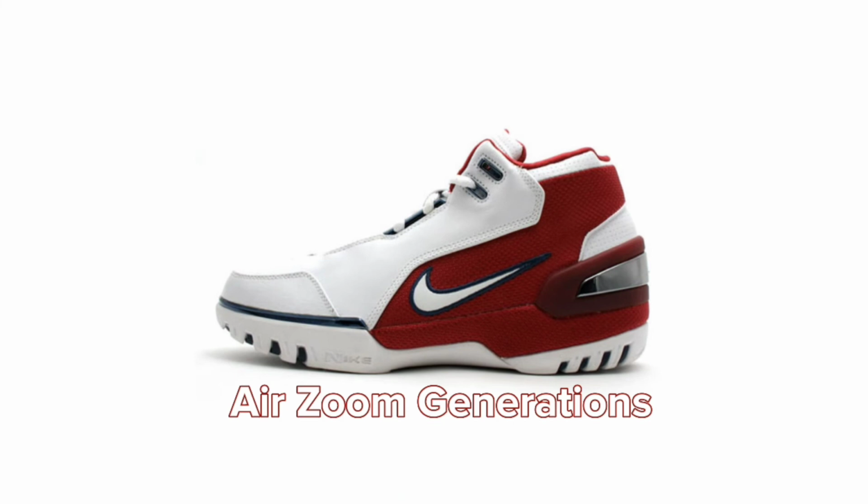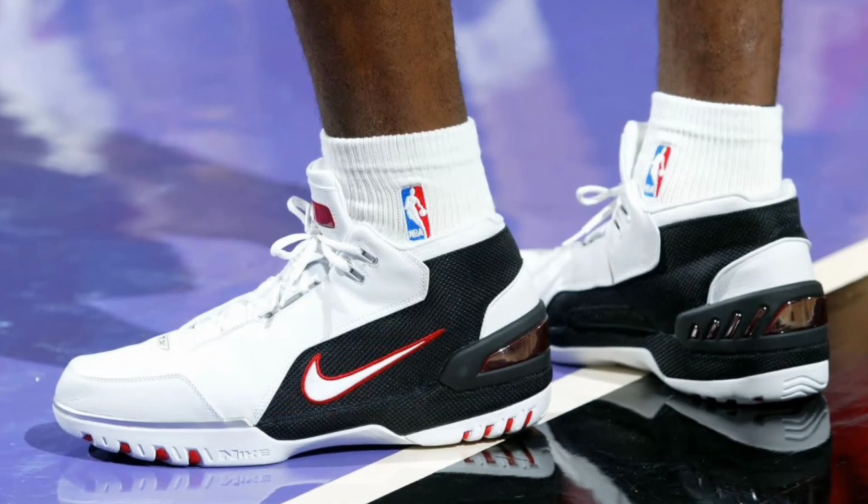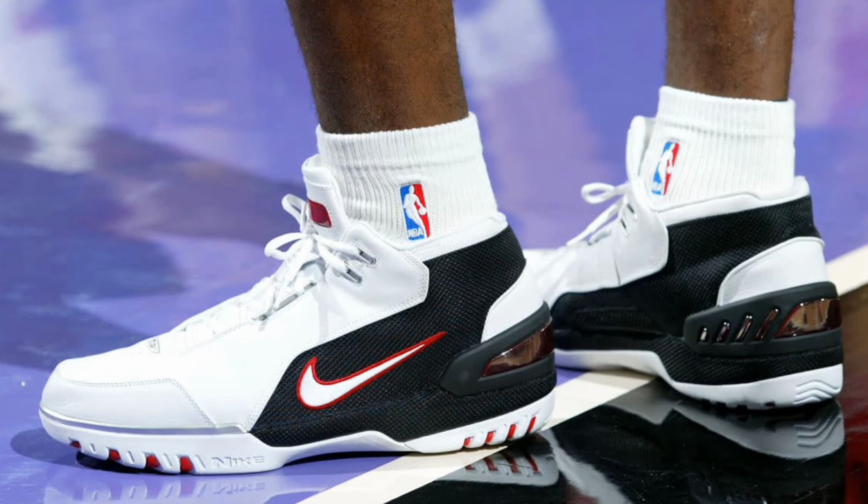LeBron James set out on his professional basketball journey wearing his first pair of signature Nike sneakers in 2003. Those shoes would be known as the Nike Air Zoom Generations and would give birth to a new shoe every year.